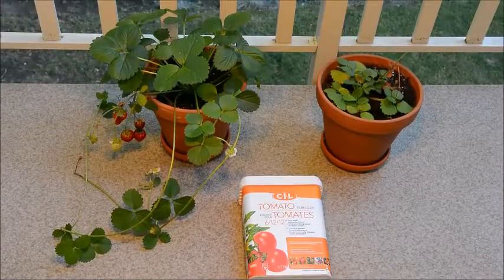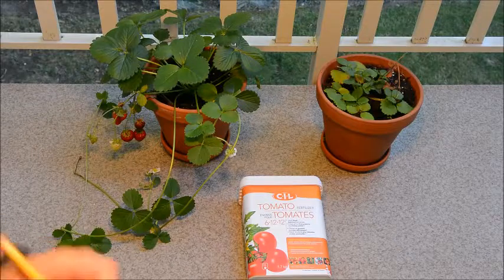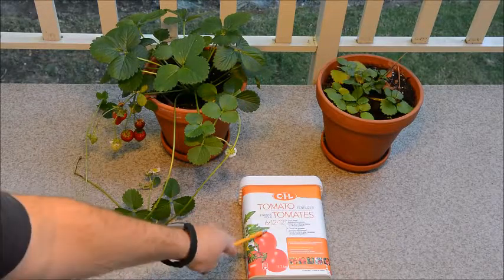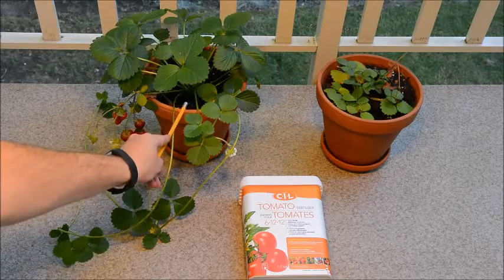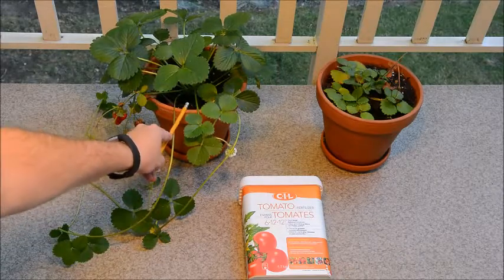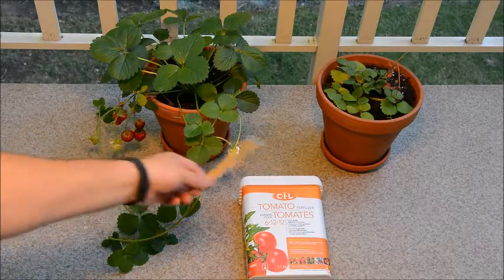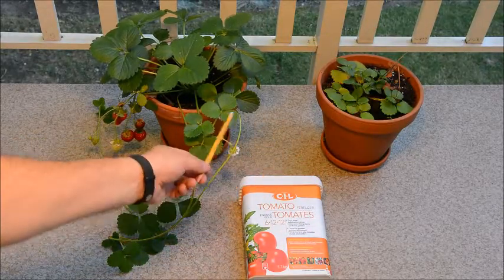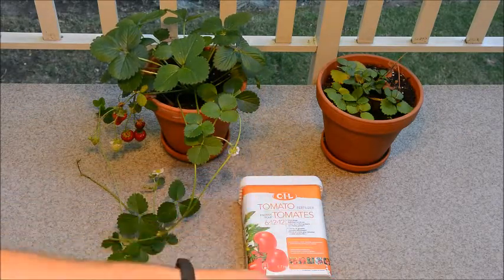I conducted an experiment, and following the manufacturer's recommendations on this fertilizer here, I added a teaspoon to this strawberry plant here at the beginning of June, and I didn't do anything with this strawberry plant. I purchased them at the same store at the same time, off the same pallet, and I put them in the same spot on my deck, and they both got the same amount of sun and water.